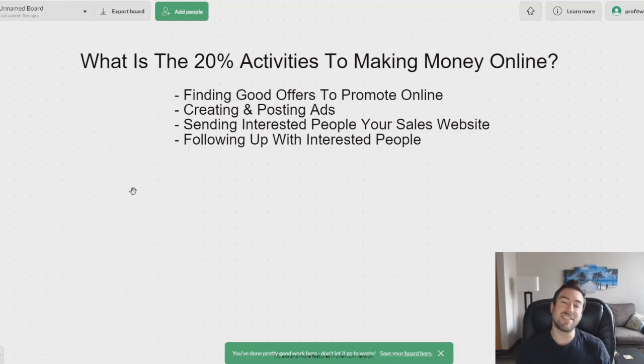And then the last thing, really the only last thing, besides scaling up and maybe creating your own products, but just to make money online as fast as possible, is you want to focus on following up with the interested people that you just sent to your sales page, because realize most people will not decide to buy instantly. It can take people multiple exposures, multiple times to follow up. So you want to work on following up.